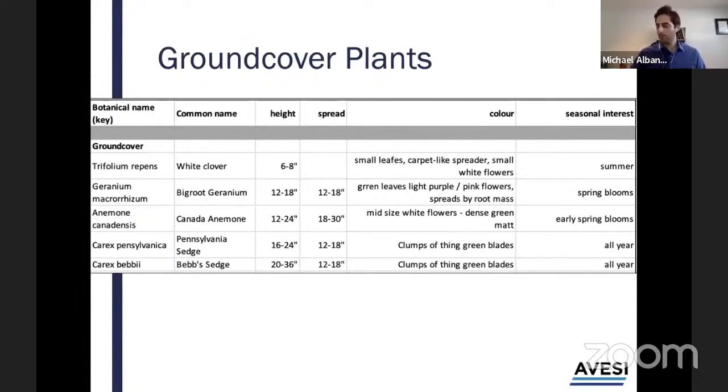Geranium macrorhizum, big root geranium. I used to plant more Geranium maculatum, but I found it's a little bit tall and spindly, where the big root geranium is much more dense and hummocky. So it really provides that ground cover function a little bit better than the maculatum, I find. But of course, there's a time and place for every plant. Canada anemone is probably my favorite ground covering plant.